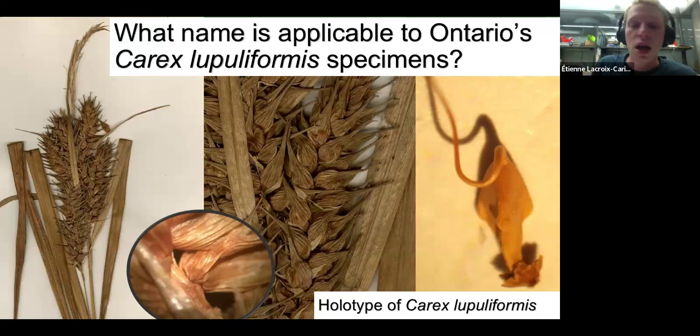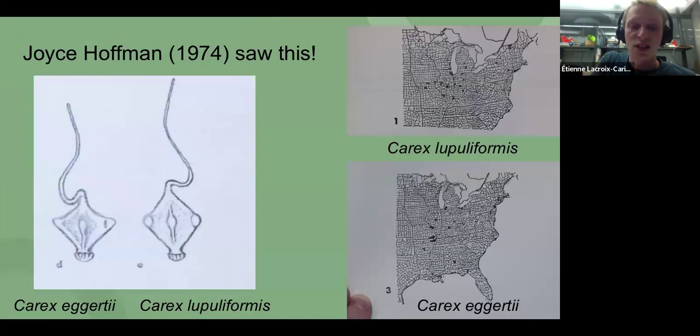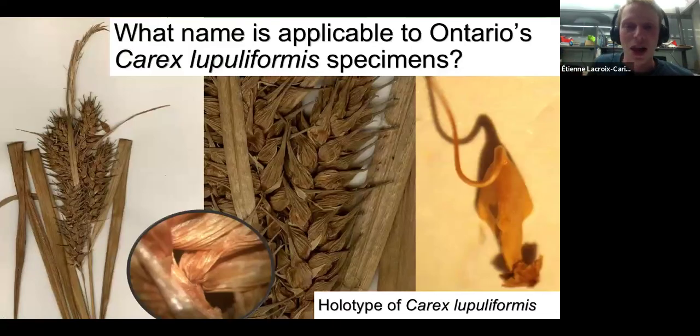And the type specimen at the Harvard Herbaria looks like this. These are images of the type. And as we can see, the achenes are not very good looking, if I can say it that way. These achenes are all parasitized or immature, aborted. None of them are well developed and show these characteristic achenes and those knobs. So by looking at this specimen, it's very hard to say whether they belong to this achene shape or the other, because it's just a mess.